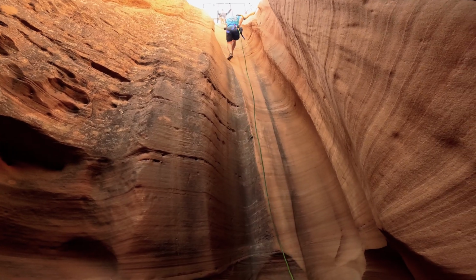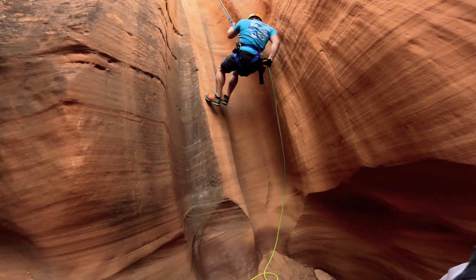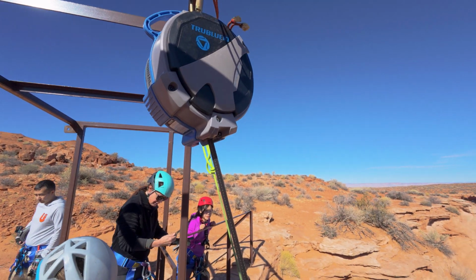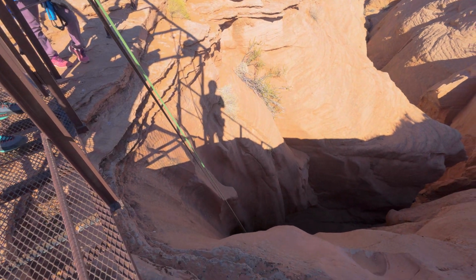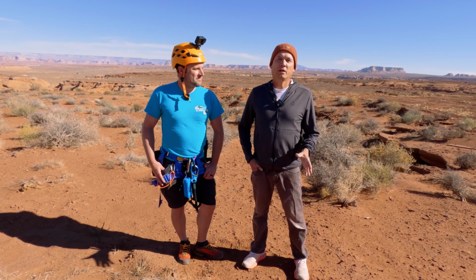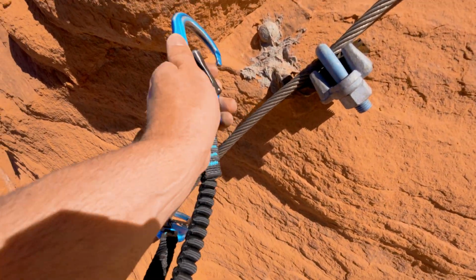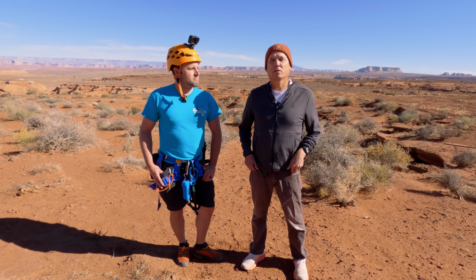We have, on this course, a couple rappels. So you'll rappel down, it's very safe. It has a double backup system. We have an auto belay and then a traditional belay system that you'll use, so it's super safe. And then also, of course, the Via Ferrata is set up to where you use your lanyards and you just double click, and so you're always 100% attached to the wall at all times.